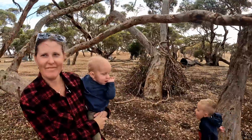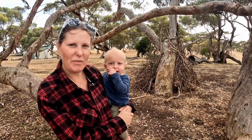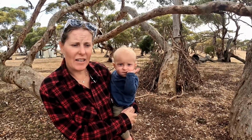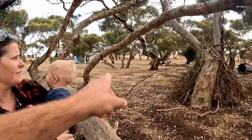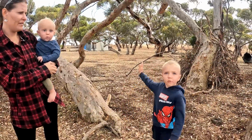But this has been great, hasn't it? It's been a great place to stay in Port Lincoln. It's only 10 minutes from town. It's just really convenient, and there's nobody here except for us and the setup. And how much was it? It was $25 a night. And there are toilets and showers here, in these cubicles just here, which are fantastic. And Daddy, can I show you an orange tree?